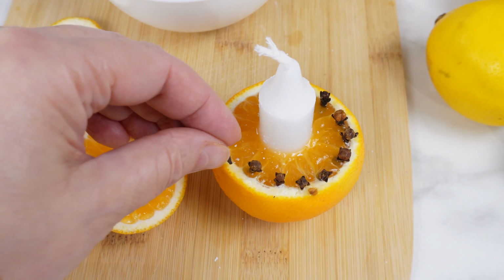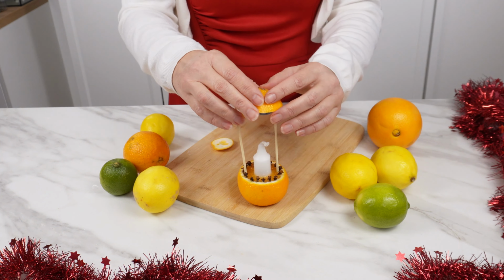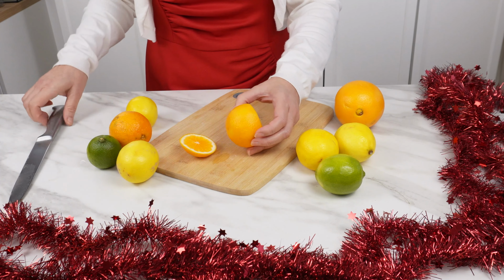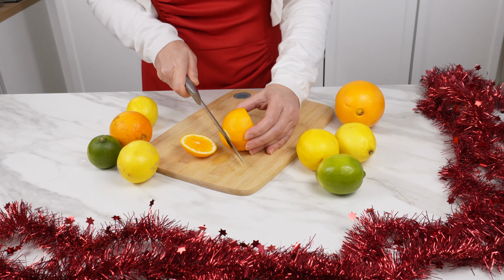This trick he uses in his home every winter. All you need is citrus, cloves, and a candle. The effect is brilliant. Cut off the top of an orange, approximately 1/3 of the height. Cut the base from the larger part of the fruit so that it can stand steadily.